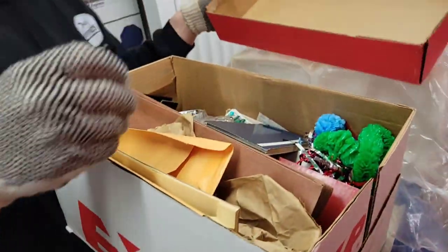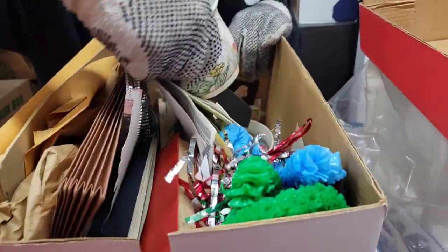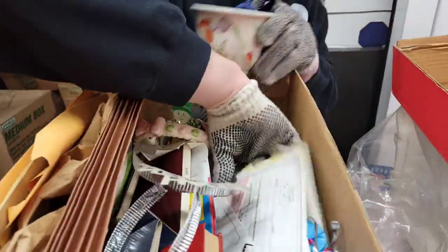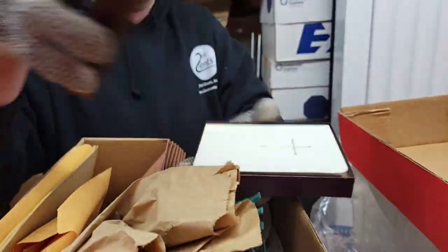This one says pictures. So with picture ones, they might have other kinds of memories and stuff in here. We'll take the pictures and give them back to the storage facility, see if they want them. And we got pictures in there. Right into the Bible.